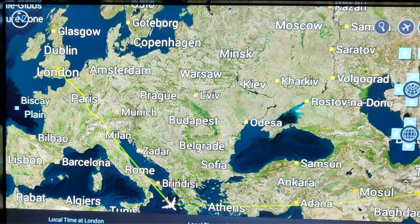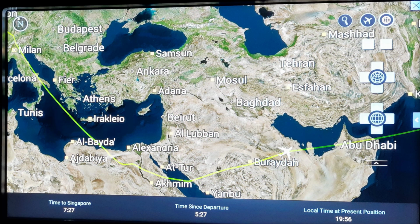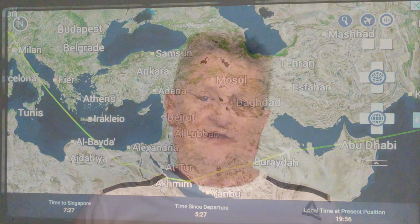As you can see from the next two pictures, we seem to have detoured slightly. Yeah, that's the Black Sea in the centre, with the Ukraine to the north of it. And in this pic, we seem to have turned eastwards while staying south of Beirut and Baghdad. You can see at the bottom, we were close to being halfway through the flight.